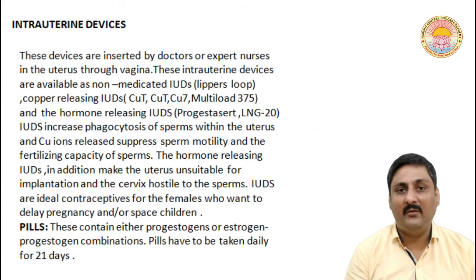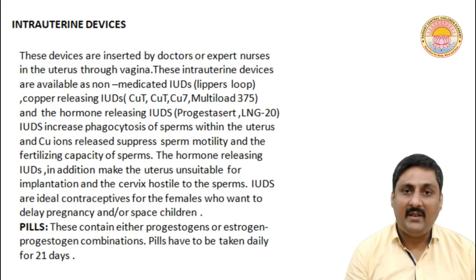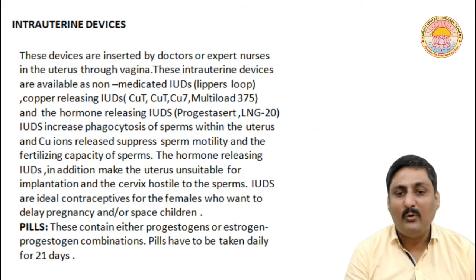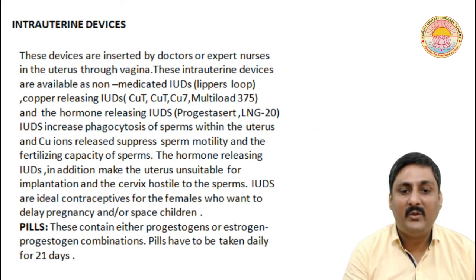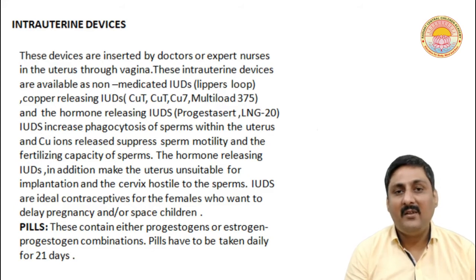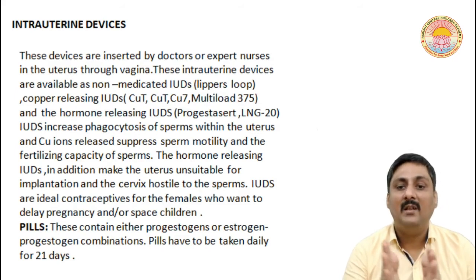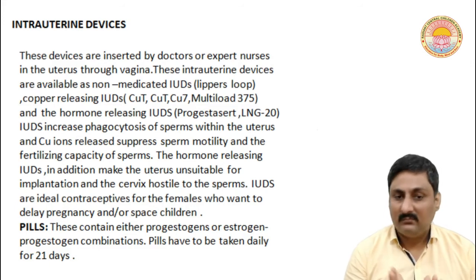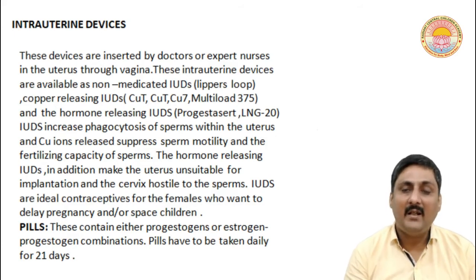Moreover, there is one more form of IUDs which is called hormonal IUDs. For example, Progestasert and LNG-20. Now, IUDs increase the phagocytosis of the sperm within the uterus, and sometimes they suppress the sperm motility and the fertilizing capacity of the sperm, especially copper ions, that is copper containing IUDs. The hormone releasing IUDs, in addition to that, make the uterus unsuitable for implantation and the cervix hostile for the sperms.